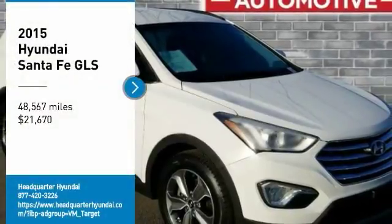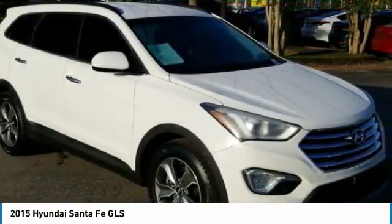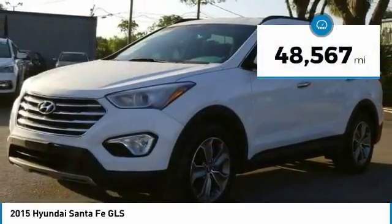You are going to love the 2015 Santa Fe. Style, quality, performance, value. Need we say more? And is priced below $25,000. This vehicle has less than 50,000 miles.